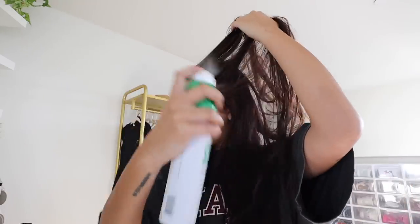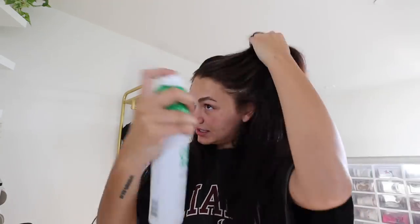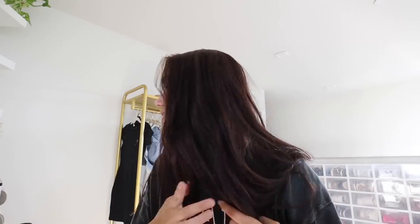So my hair is a little bit oily, not too bad, but I'm gonna load it up with dry shampoo and put in a little bit of hairspray. I'm basically going for a really effortless, bouncy curl. Yeah, that's definitely the volume that I'm going for. So I did my bangs, and I'm just parting my hair.